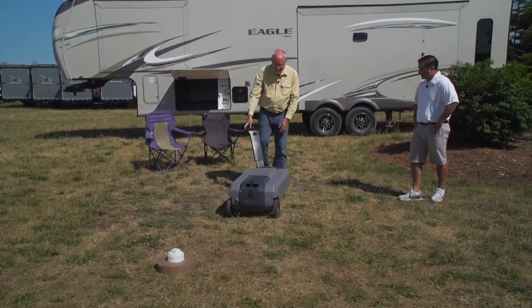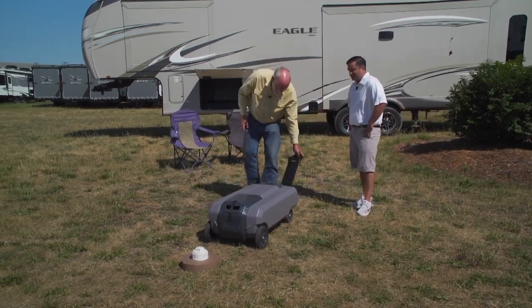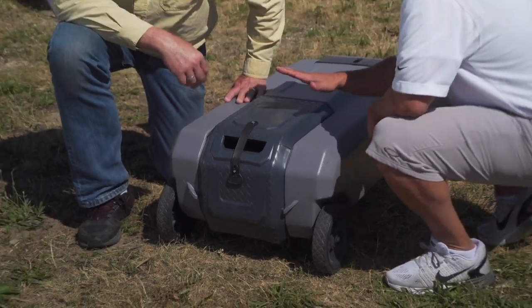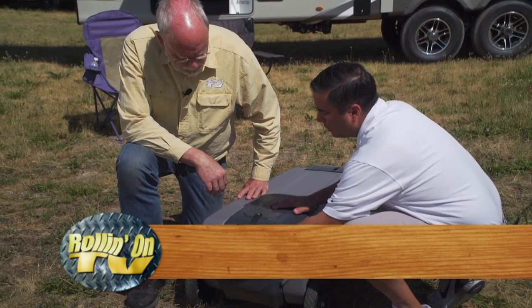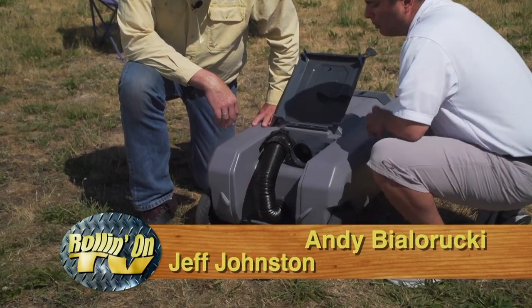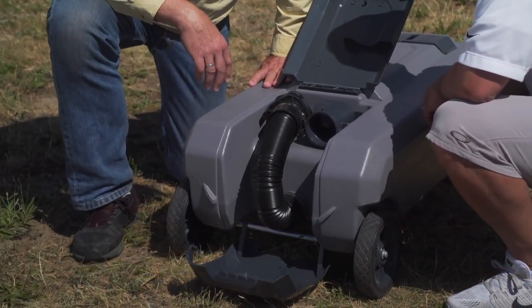Nice turning radius, easily maneuverable, and you can show off to your campground buddies how well you can back up. One of the things that's great about our Smart Tote 2 is that it's got a storage compartment. Inside this storage compartment, Jeff, is everything you need to fill and empty your onboard holding tank, so you don't have to haul a hose along with you through the campground. That's great. That's right.